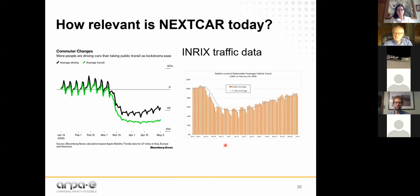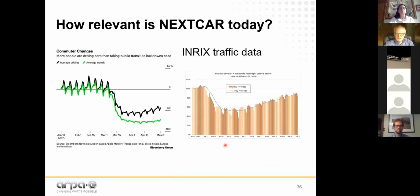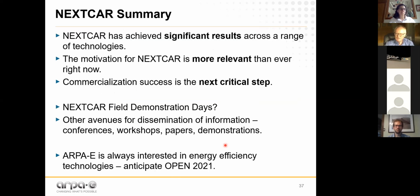How relevant is NEXTCAR today? Well, with the pandemic, as you know, an enormous decrease in average transit usership and average driving, personal owned vehicle driving, but of course it's recovered enormously. And on the right-hand side is data from INRIX that I downloaded this morning that shows in the major metro areas in the United States, it's back up to over 80% of pre-pandemic passenger vehicle travel levels on average.